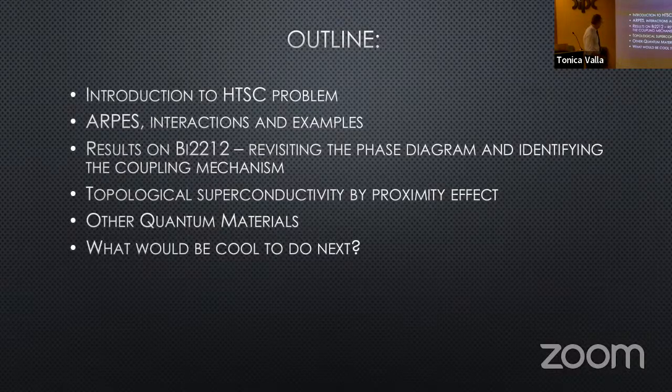And if I have time, I will present some other quantum materials. Since there is a strong initiative here to build a state of the art ARPES lab, I will give you some of my ideas about what could be done at that place.